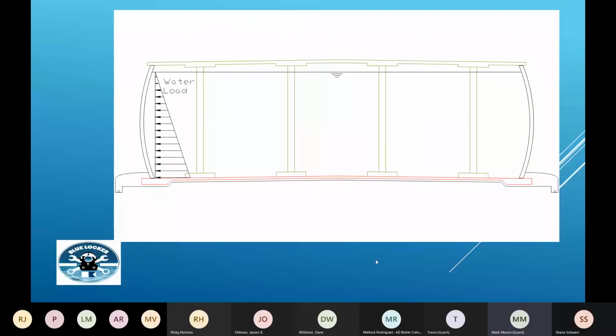So we were talking about how each tank handles the load. In the slide here, I don't know if you can see the arrow that I'm moving, but this triangular distribution represents the load on the wall. So think about it. If you jump into the tank and go down to the bottom, just like in a swimming pool, your ears are going to feel pressure. Well, that's because of the hydrostatic load. So this load is going to be on the interface of the concrete wall.